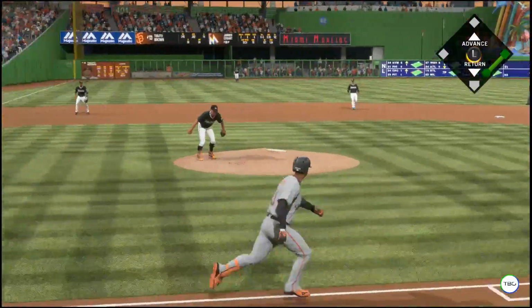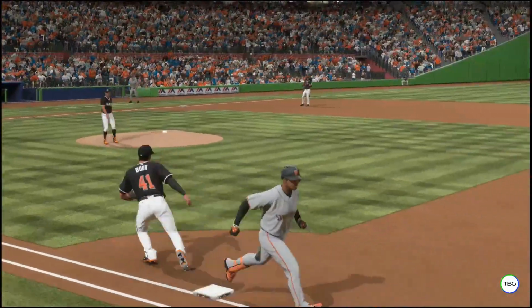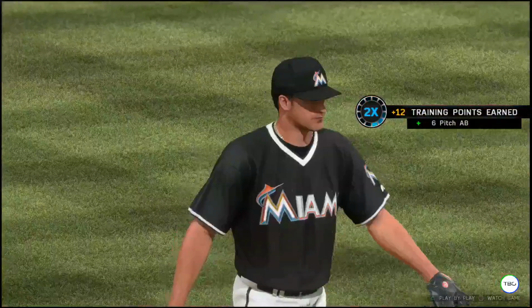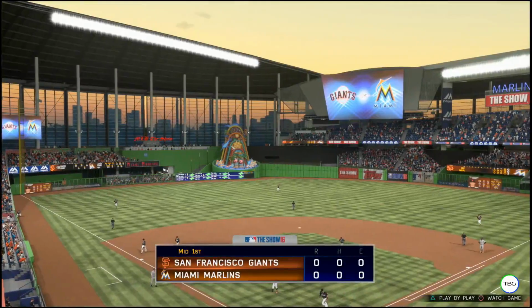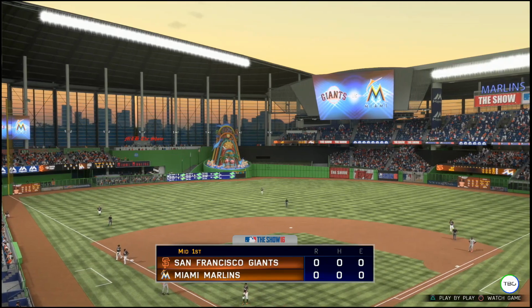Little chopper back to the mound. And the throw just does beat him at the bag, so the side is retired. Giants are down 1-2-3. Now the Marlins will see what they can do. No score.